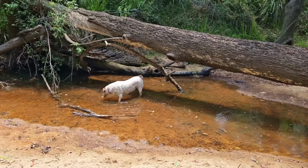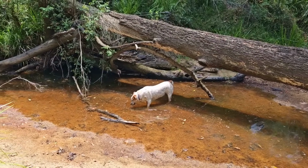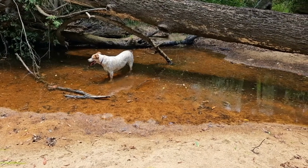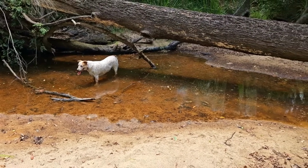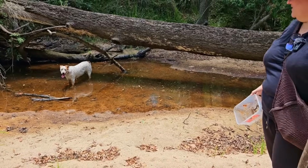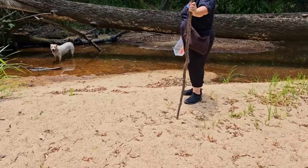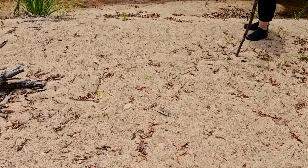I just love how he bites the water. He doesn't just drink it. You had enough? Bianca was worried about not bringing water. Wow, clean water. So anyway, this is what is called the beach. And you can tell because it is very sandy.